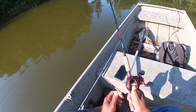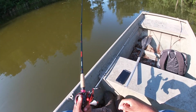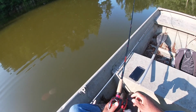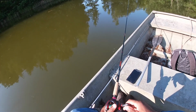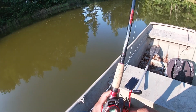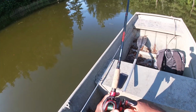One thing I will say about this bait caster, boy, it launches. See, like that tug right there, you think it's a fish, it just slowly lifts it. Nothing but debris. Sometimes there can be a bass sitting under there.